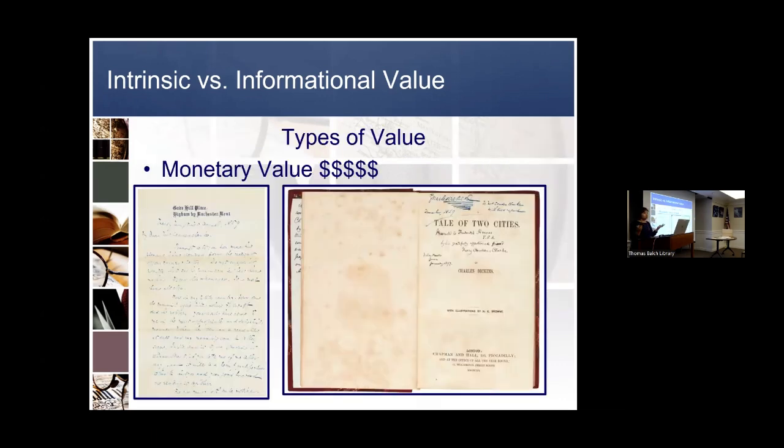So when we think of value, the first thing we think about is monetary value. And when we talk about our Tale of Two Cities example, a paperback is $15-20 brand new, and used, you could buy one for $2, right? A first edition of A Tale of Two Cities, maybe you're talking about $5,000 to $8,000 for something maybe not in the best condition, up to $30,000 maybe for something that's in really good condition.